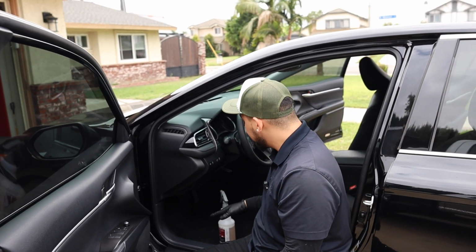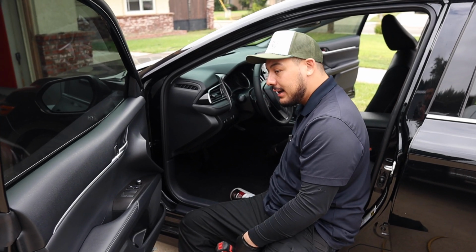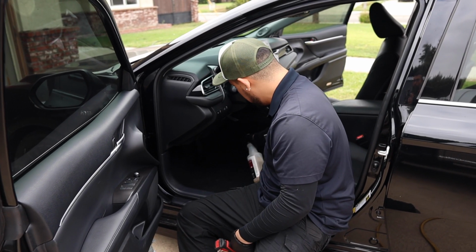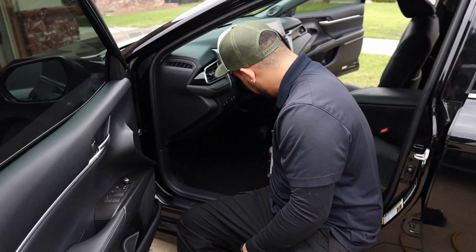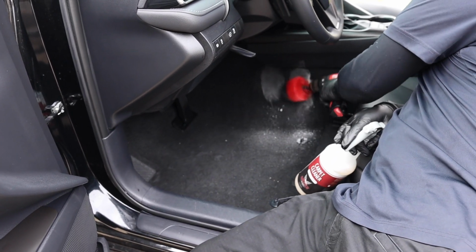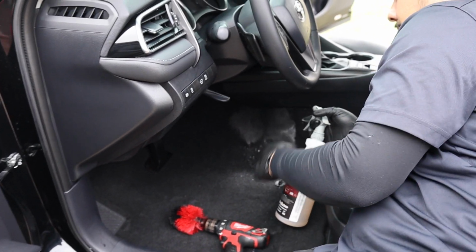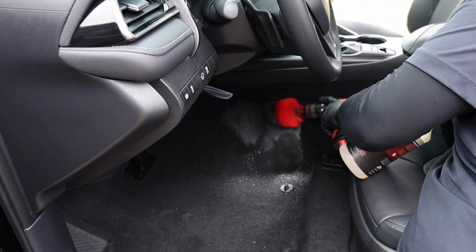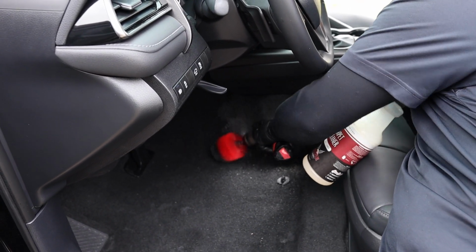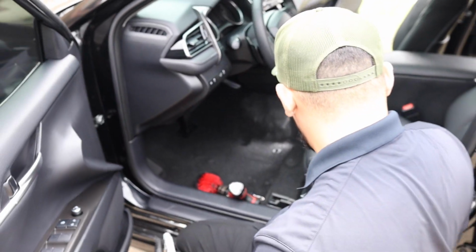So we look for any stains in the vehicle. If there's any stains, we just spot treat it. So right now, it looks like some sauce is spilled right here. So I just get some carpet cleaner, soak it up right there, get a good amount, highlight that area, and I'll just come and brush it down. Get that out of the way. And if there's any more, just spray a little bit more. And I'll come vacuum them at the end. And then yeah, just looking for any more spots.